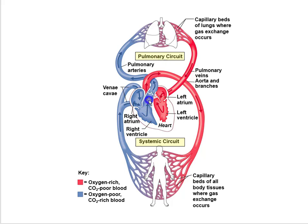And so those include blood vessels that are coming from the right ventricle out into the lungs and then coming away from the lungs and returning to the left atrium. What is the systemic circuit then? It's everything else. And so these are the sets of blood vessels that go to your brain and your muscles and your liver and your spleen and your quadriceps and your ankles and your toes and all over the place. Everything else that's not the lungs.